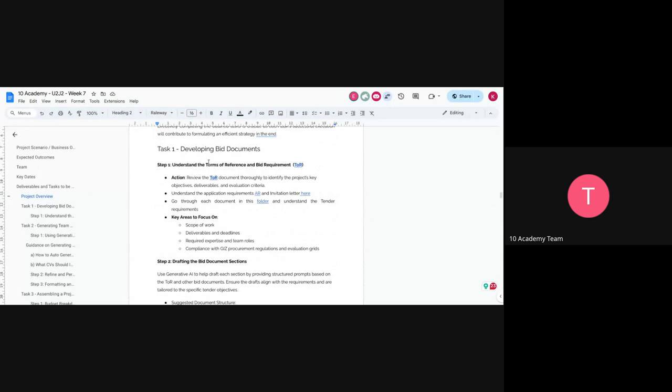But the first step is definitely understanding the terms of reference and the application requirements. And then after you understand that, you can start working on the scope of the work, what's expected to be delivered in the deadline, requirements, how many team members are required, what is the expertise that's required, and what are the roles that are required by the bid, by the tender, and what is the compliance procedure that you need to follow in order to submit your bid with GIZ, and what is the evaluation grid.